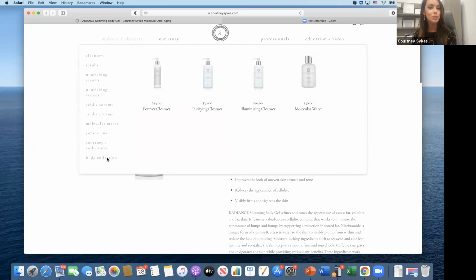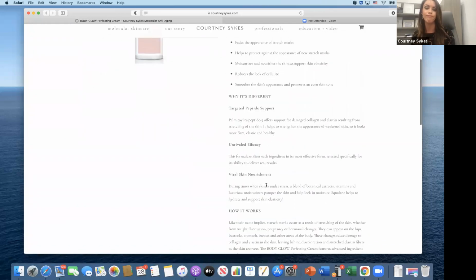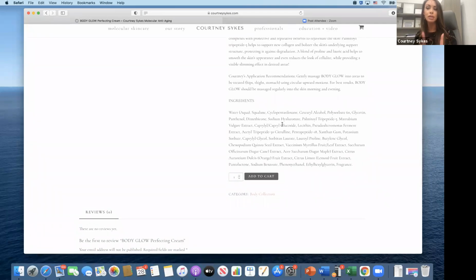Then the next one I want to show you, if you go under body collections, is the Body Glow Perfecting Cream. This one, y'all know how much, let's go down to the ingredients. Y'all know how much I love lipid drops. You know this, okay? Now, what are the lipid drops? The lipid drops have squalene in it.